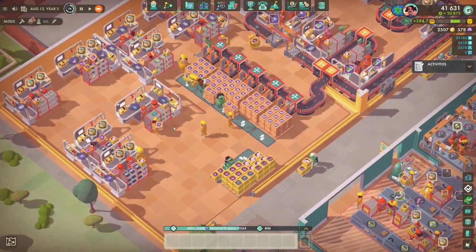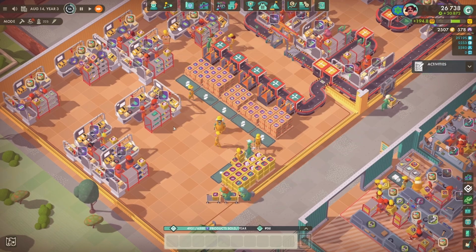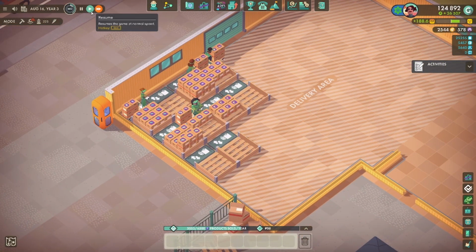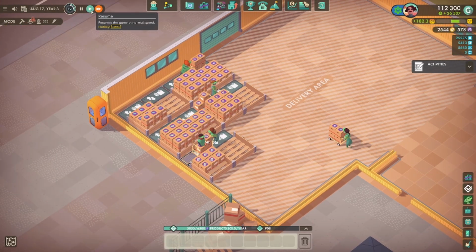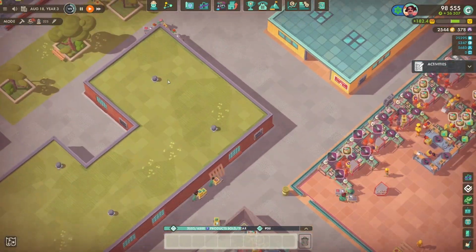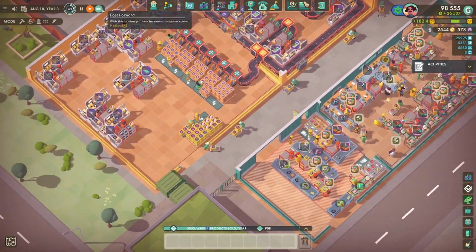And as you can see, stuff is now filling up on here. It's crazy how much we're selling. 2 full pallets worth. Well, I say 2 full pallets worth. It's filling up, but the pricing does need a little bit of adjustment.